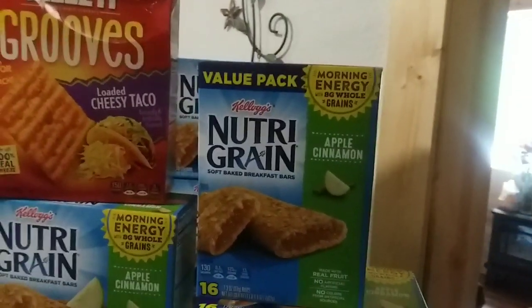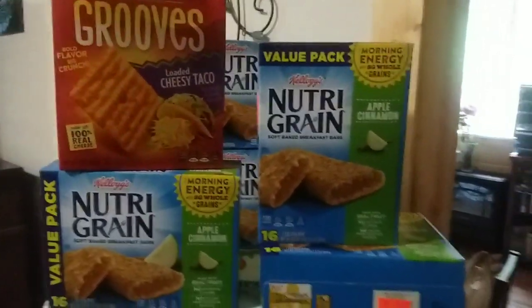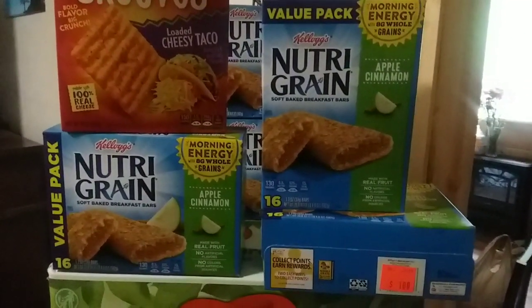Let me just show you guys. There we go. And I paid $1 for each box. So there's 16 bars in here, and I paid $1 for each box. They had more, but this is not something that I'm going to put away for long-term storage. All right, this is something that we will eat. All right, put in our pantry and eat.